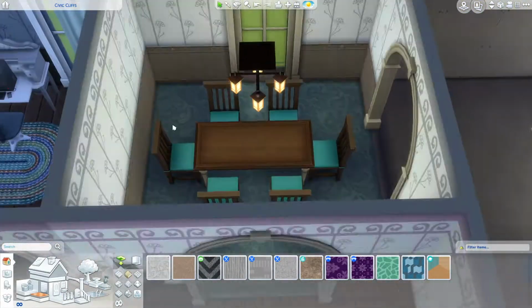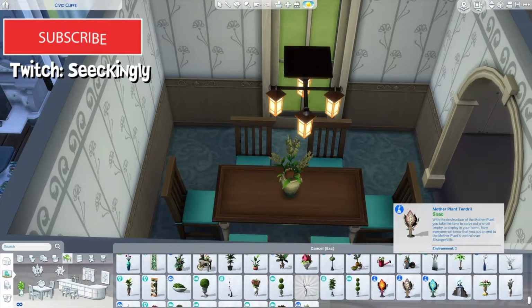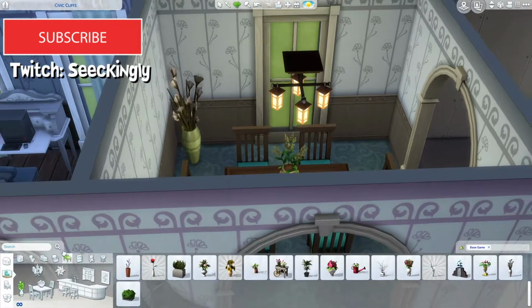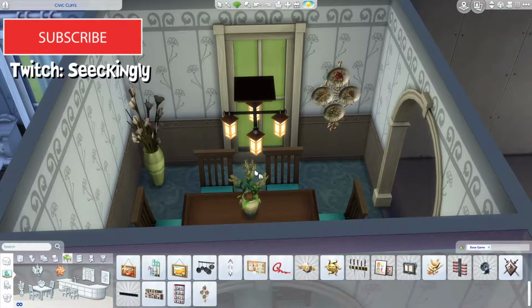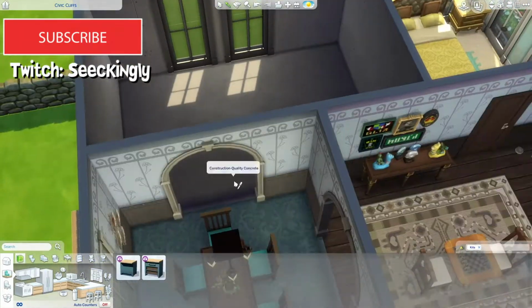Of course, I put carpet down in the master bedroom and in the secret bedroom upstairs and in this room, because, you know, it's an old house. Old houses love to put carpet in rooms. And of course, I put up more decorative plates, and I put up that little book wall decoration.